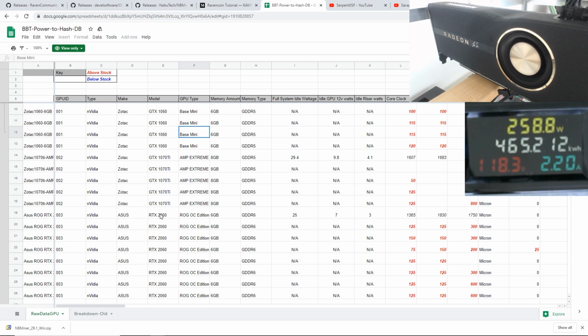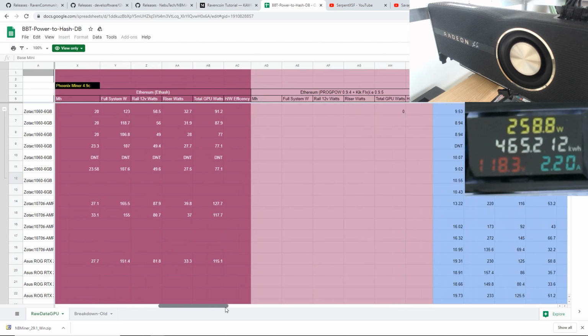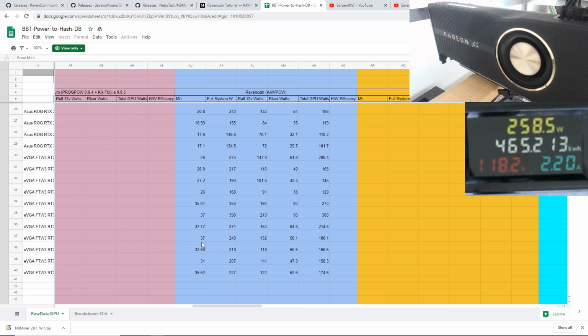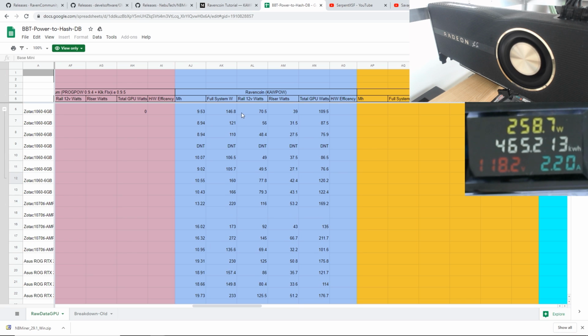Another thing I wanted to show you guys was the Bitsby Trippin power to hash database. He's got a bunch of cards here that he already tested. He's got the KAWPOW information here for like a 1060, 1070, and RTX 2080 Tis and stuff. And really nice numbers here.